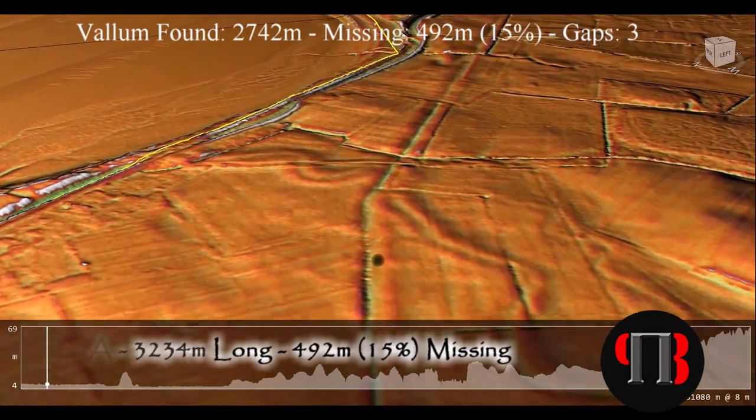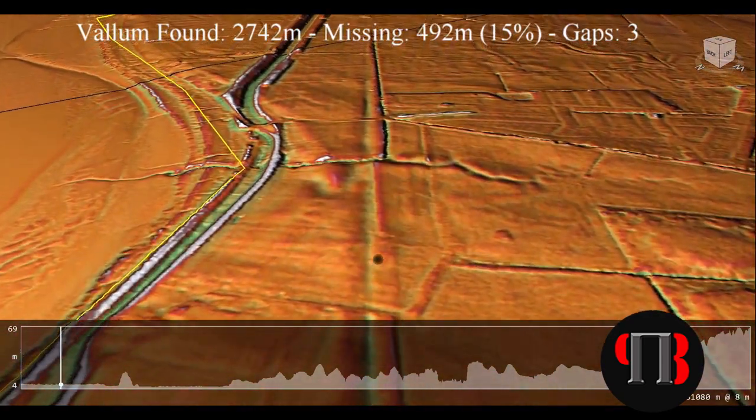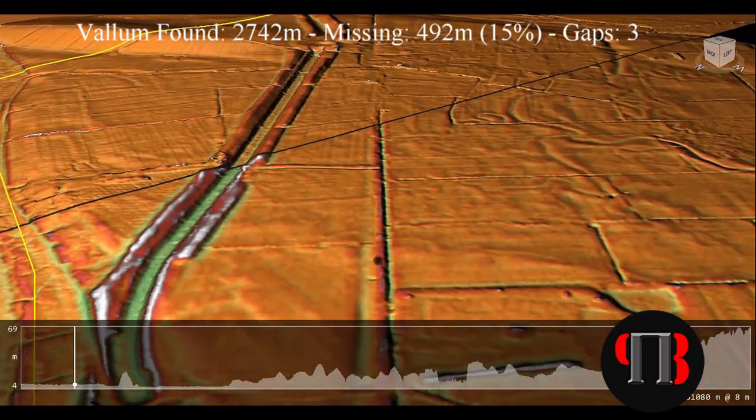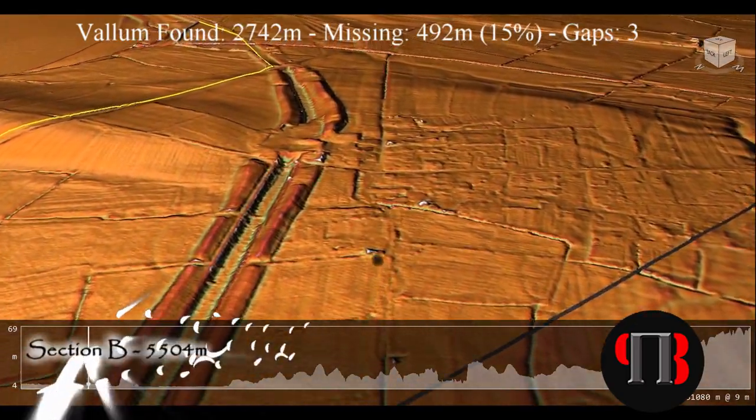As we continue to fly over section A, notice that the Vallum ends as it enters old paleo channels, which in the past would have been full of water, which makes the need for a canal unnecessary.